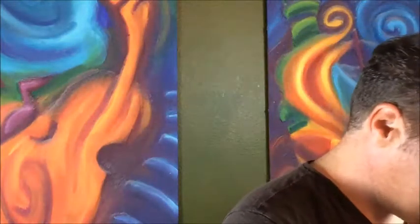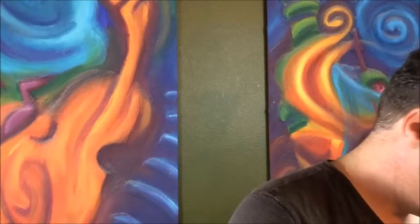This is a self-portrait of me, sort of, looking through some kind of spear. What else we got? Okay, I think this is a little later on. This might have actually been in college.